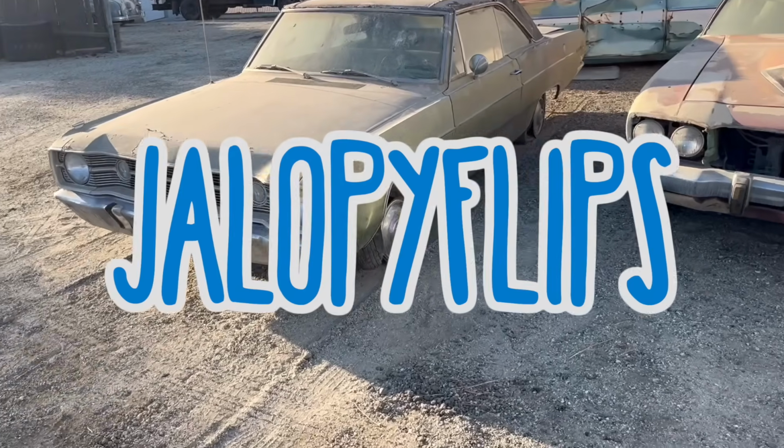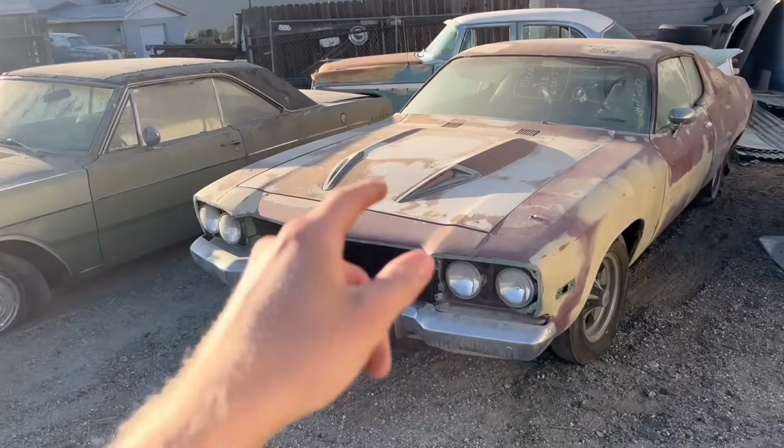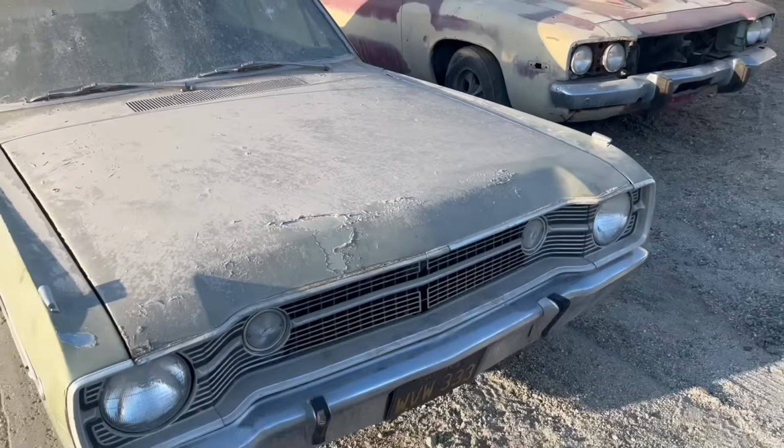Morning, guys. Got two new cars picked up over the weekend. '74 Plymouth Satellite, '68 Dart. Got these out of a yard in the SoCal area.